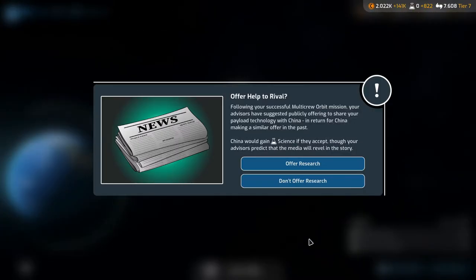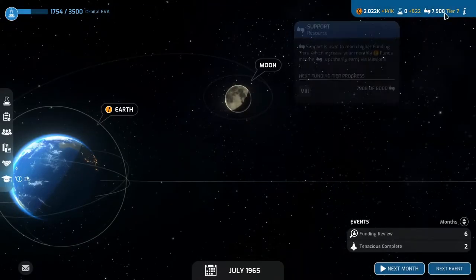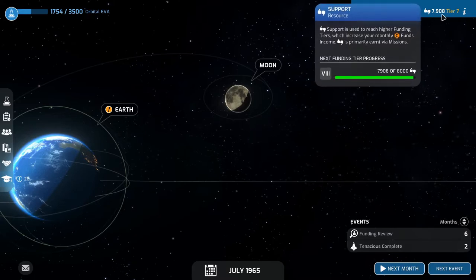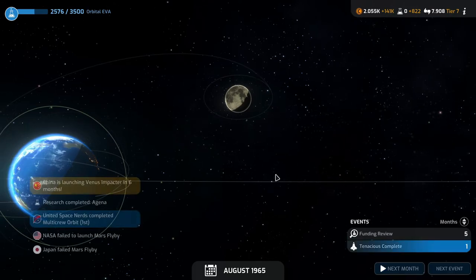All right, next month. Offer help to rival. Following your successful multi-crew orbit mission, your advisors have suggested publicly offering to share your payload technology with China in return for China making a similar offer in the past. China would gain science if they accept, though your advisors predict that the media will revel in the story. All right, offer the research, 300 support. We're almost up to the 8,000 that we need for the funding review. I think we'll make that next month.